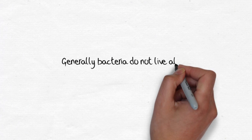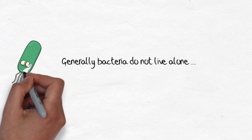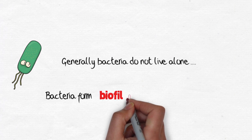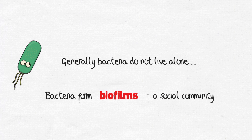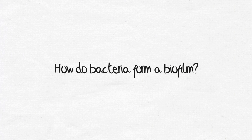When bacteria find a good place to live, they do not live alone. They prefer to live with other bacteria and form a biofilm, a form of social community. But how do bacteria form a biofilm?